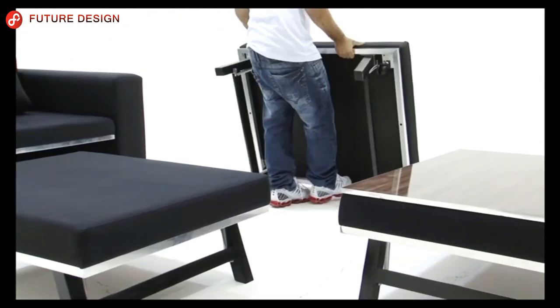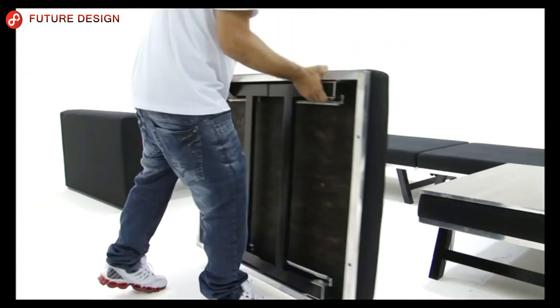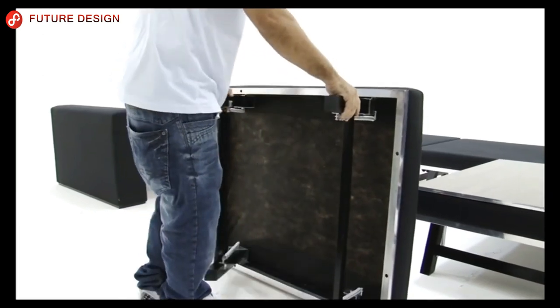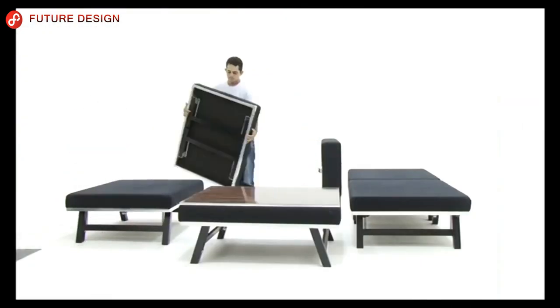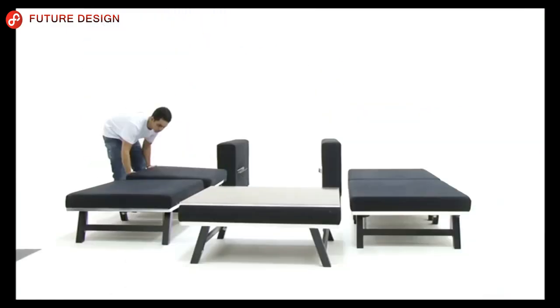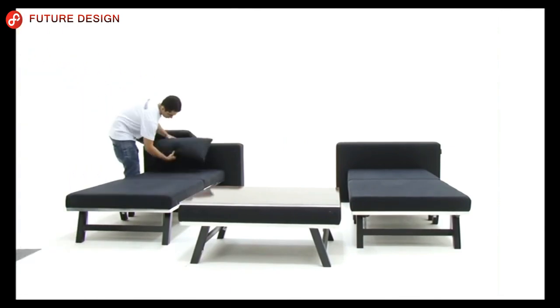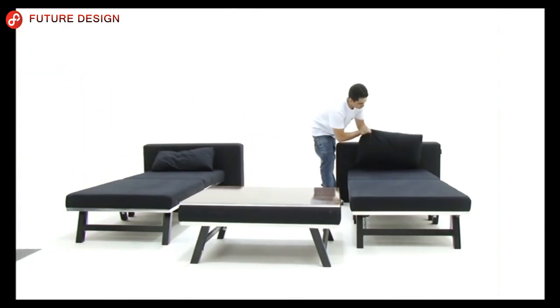Not enough seating when too many guests arrive? Don't worry. Unfold the cushions, pull the legs, and bring them together. Finally, it's easy to convert these super adaptable cushions into single beds when needed. When decorating your home, you should consider this furniture, which gives a very functional, stylish, and elegant look.